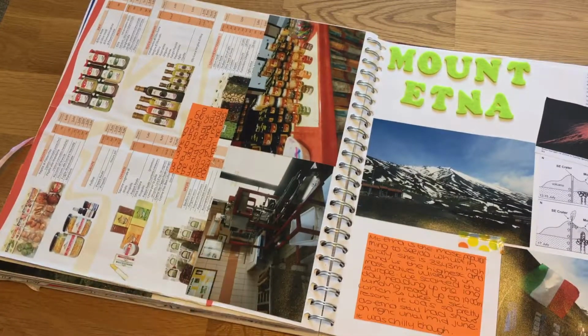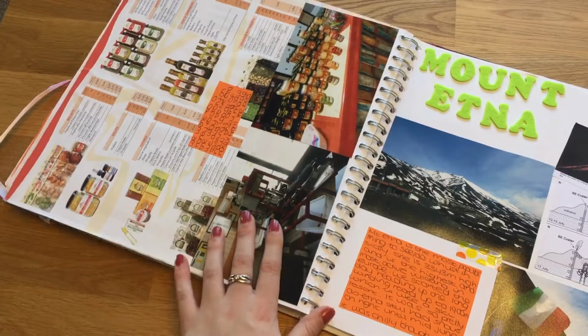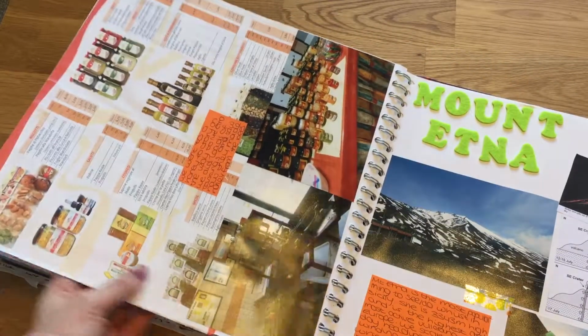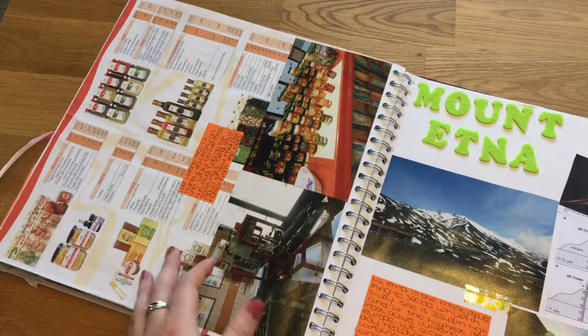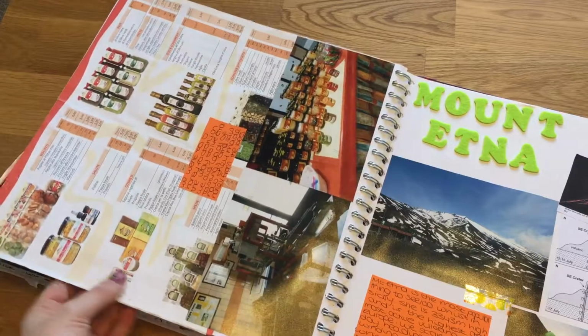And then we went up to Mount Etna. Now, Mount Etna was the most popular excursion. Most people wanted to go to Sicily to see Mount Etna because it's still an active volcano. We did a few trips up there, but one of them we went via a honey factory.